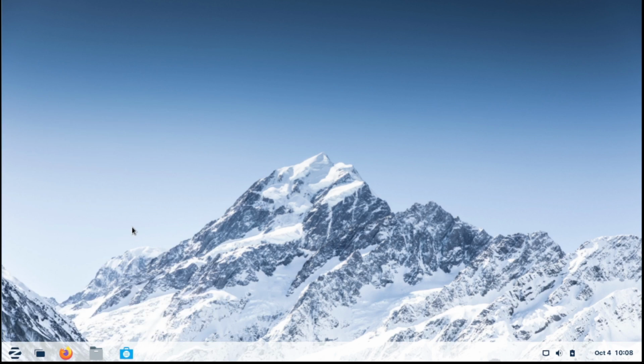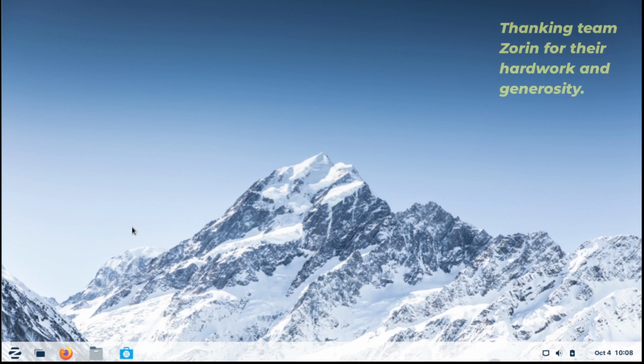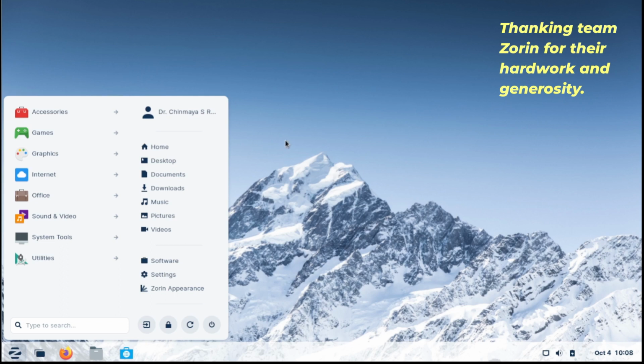There are lots of helpful tutorials, and you can also consult the documentation of Zorin OS from their website. Lots of help is there. But in my view, the operating system has been designed in such a beautiful manner that you will not take much time to move on from Windows to Zorin Linux.